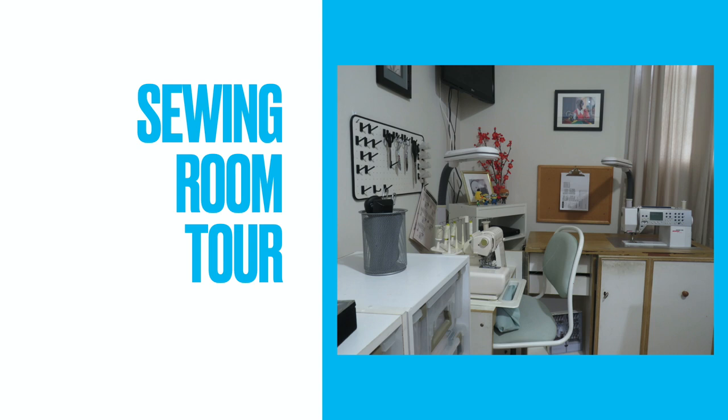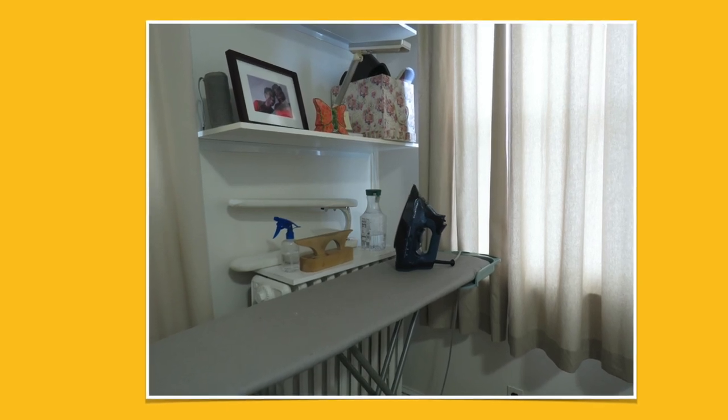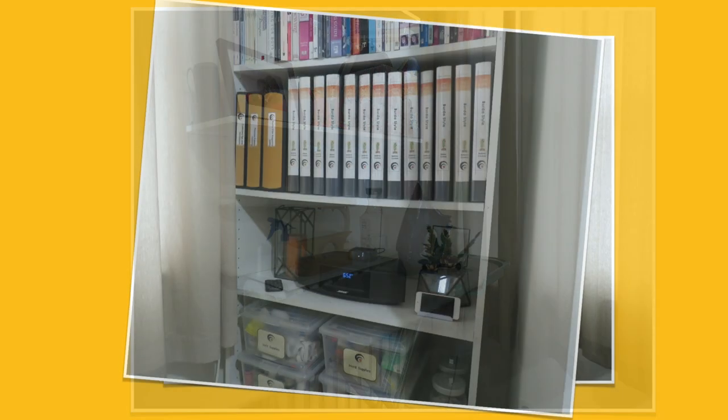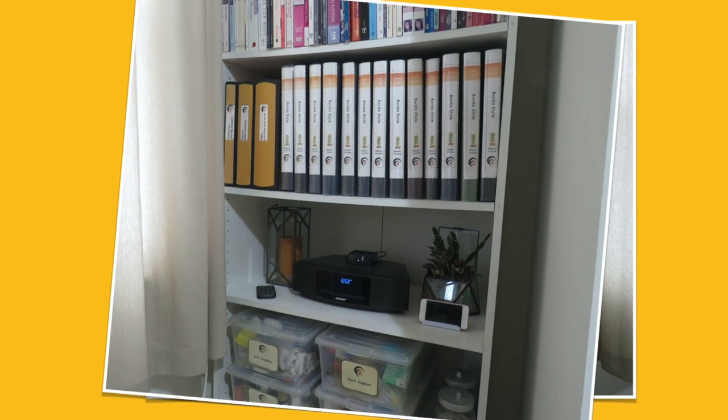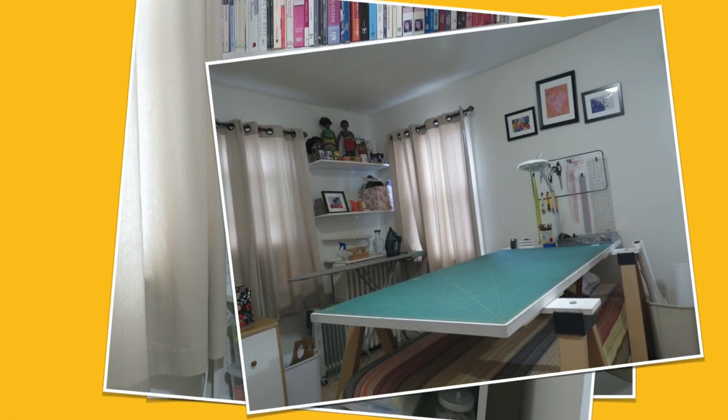I'm very fortunate to have a dedicated sewing room. It's one of my favorite rooms in the house, so I'd like to show it to you. I love having things organized and functional. As I show you around the room, I'll highlight the ways I try to make the space work.